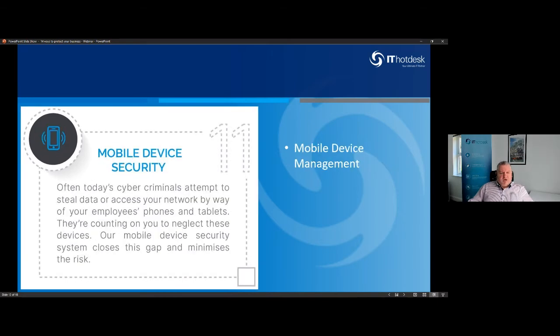On to slide number 11, which is mobile device security. So a key tip for this is to ensure that you have a 6-digit PIN enabled. Pretty standard practice now. Most people have probably got that enabled, or they should definitely have that enabled, 6-digit PINs, along with Face ID maybe on their Apple device. But when your device is at rest, you should know that it's encrypted and secure.